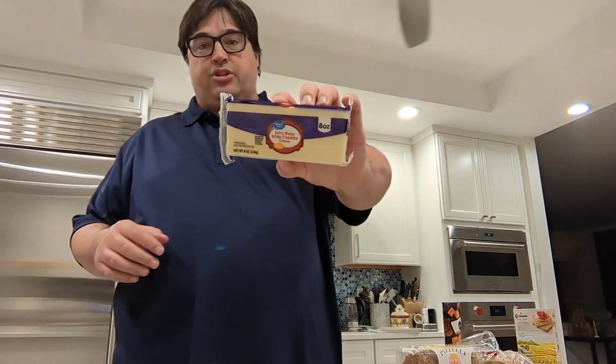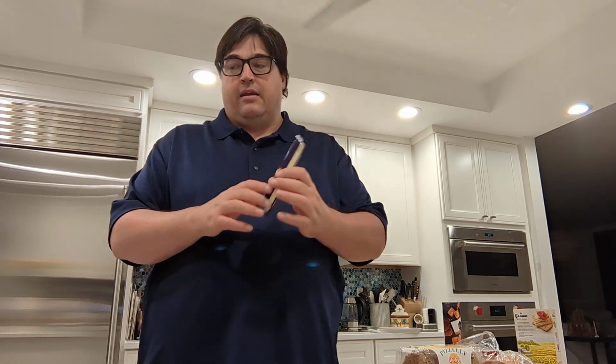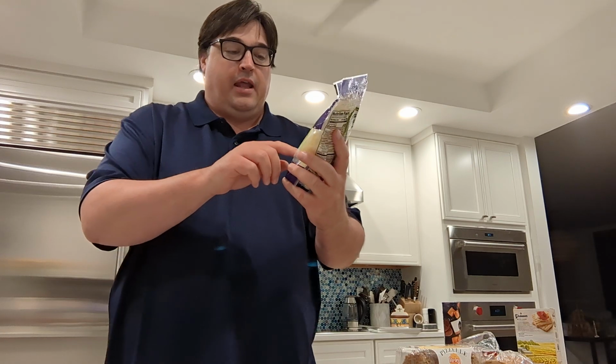So I got extra sharp white cheddar cheese, and I can just cut and make cheese and cracker with this. But just regular whole milk mozzarella, they've sort of stopped selling it. They sell low moisture part skim in a bar like this, and I want the regular stuff, the stuff that says whole milk, and I don't really want it to be low moisture either.